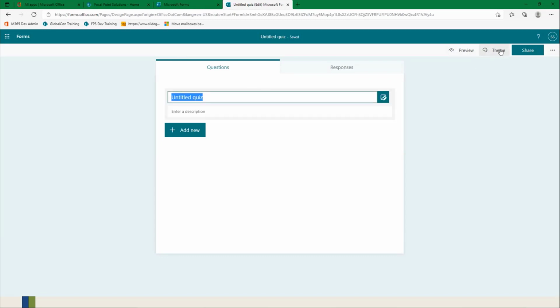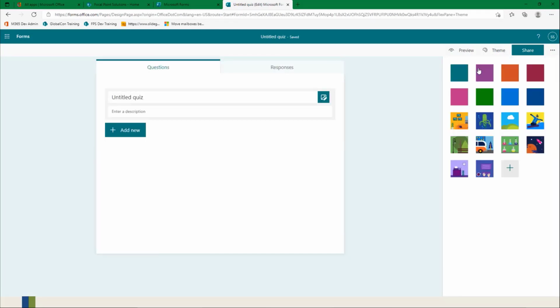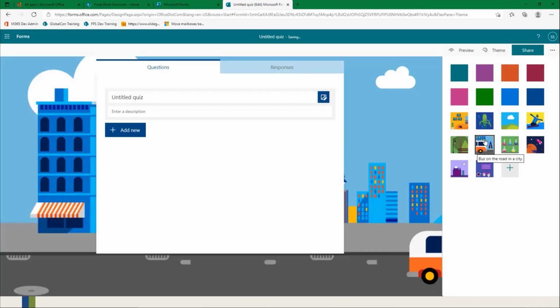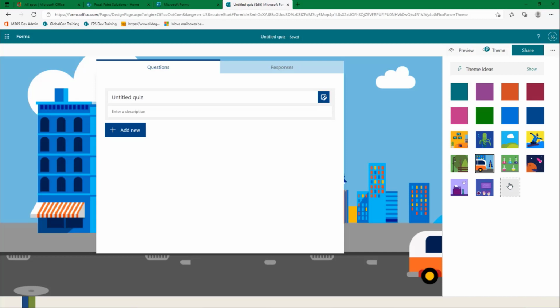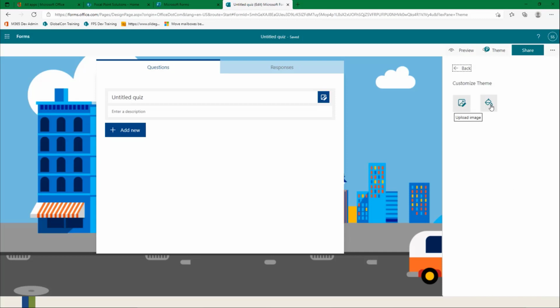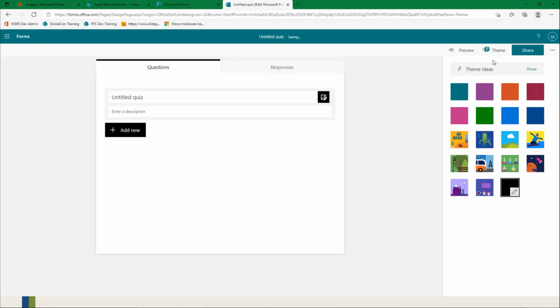One of the things is I would set my mood or my theme first, right? So you can add one of the themes that they have here. I can select that, and it does all these cool little backgrounds. Or you can go here and add your own image, or you can put colors. I'm just going to do a nice little black background here.